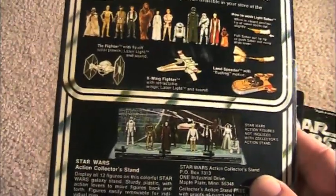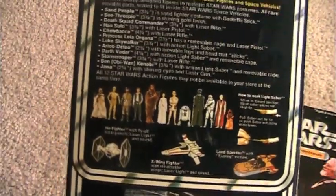So I felt overall, for the price, for $10, it was a pretty good deal on all these. $10 each.